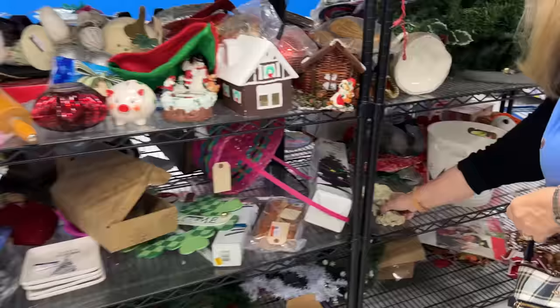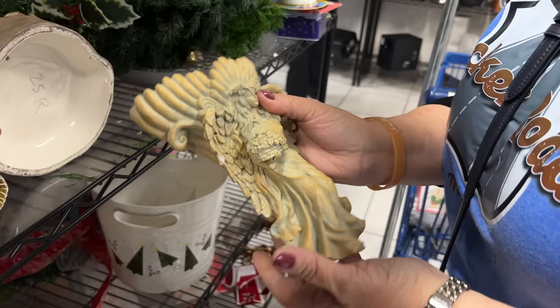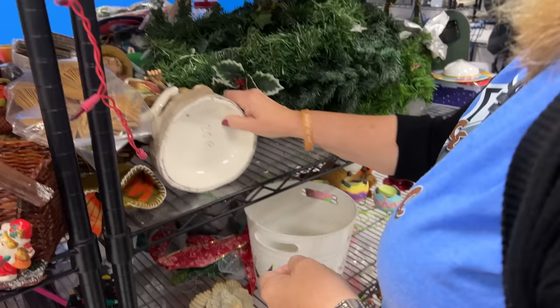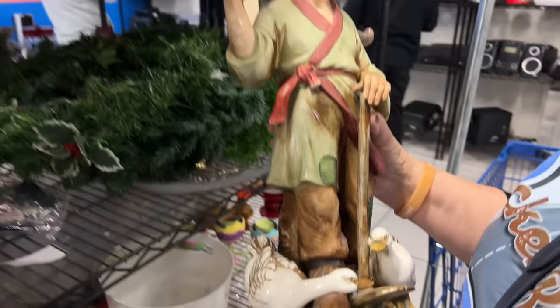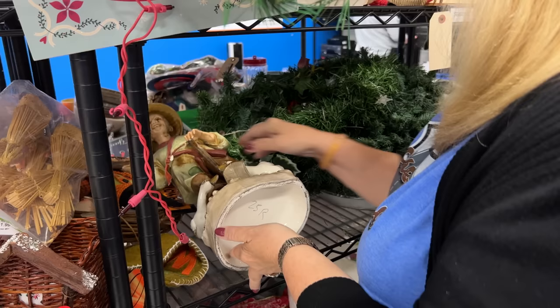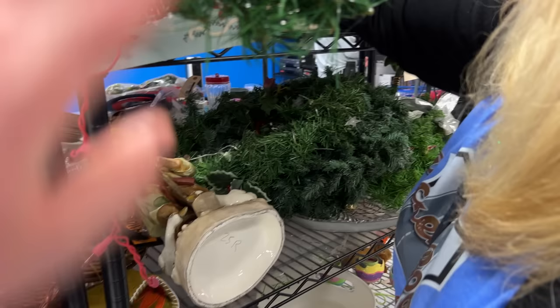Aw, she's broken, but she's composite. What is this? Oh, he's broken. He's not marked, but he's a pretty big statue. Take a gander at those geese. I know. Quality's not there on this one. So we are going to leave that. I see Walt Disney. I can't see anything behind this. Let me move on.